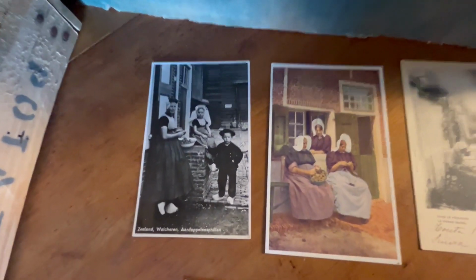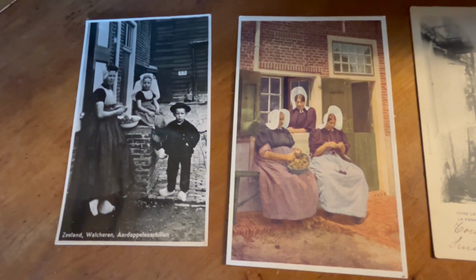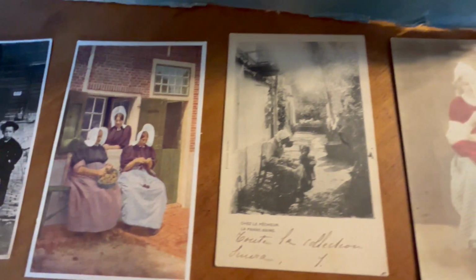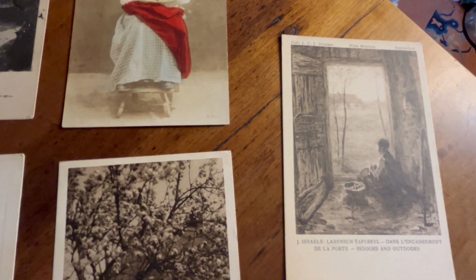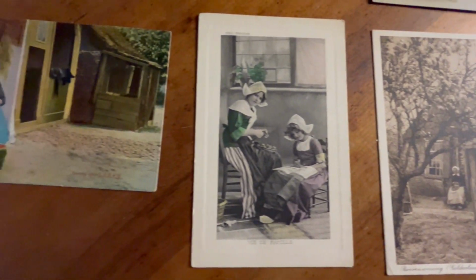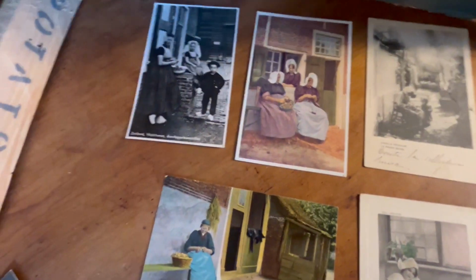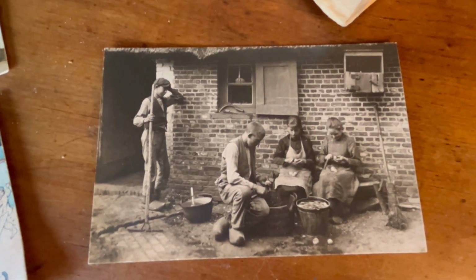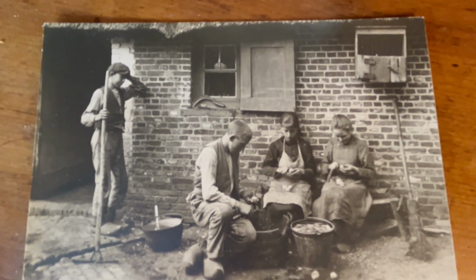So we've been collecting postcards of people peeling potatoes, and many of them are in the Netherlands, in traditional dress. You can see this. Some of these are fine art paintings, photographs. So our collection is mostly gender divided, because very few, this is one of the few photo postcards of guys and females doing some of the potato peeling.